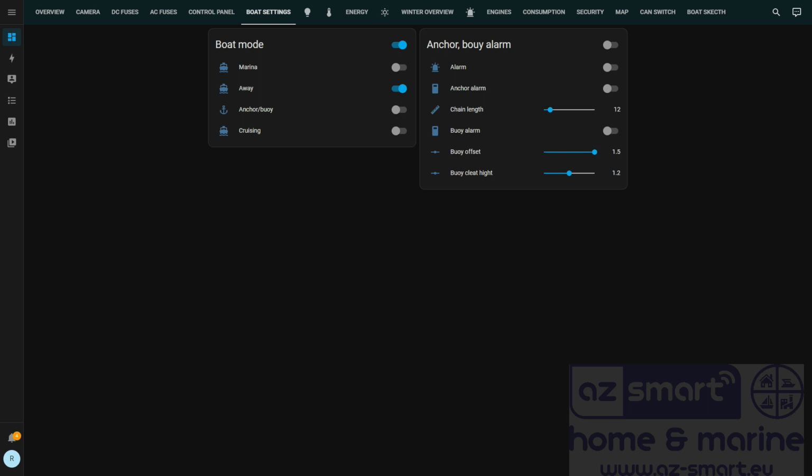Cruising mode. Once you switch to cruising mode, you'll have all your instruments on, your navigation instruments, VHF, autopilot, your trim tabs. Camera will go to dash cam position. Navigation light comes on after sunset and goes off after sunrise automatically. So you don't have to worry about these.